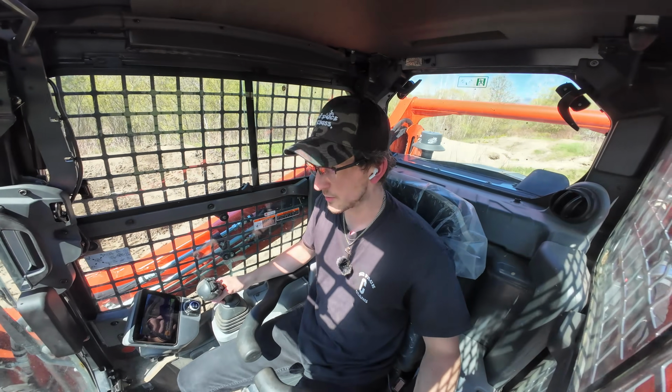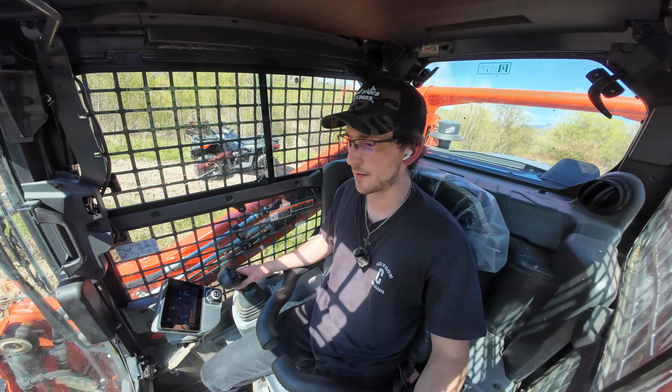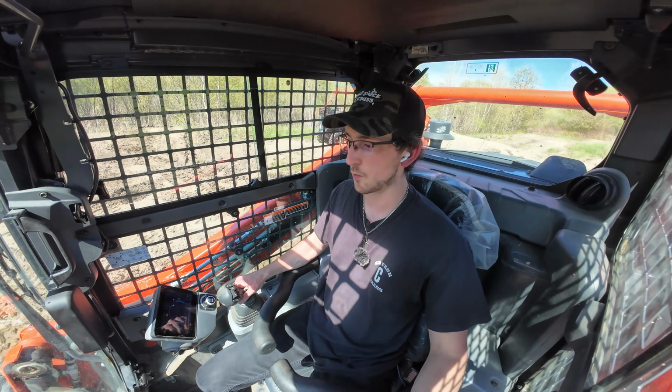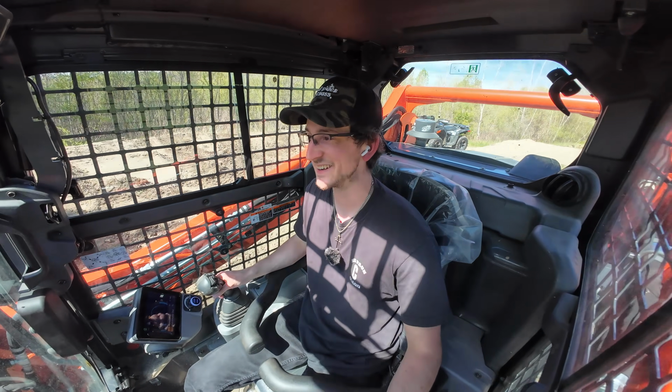The dirt is pretty terrible because it's littered with rocks, which I have a plan for, and we'll do something about it at some point. Honestly, the good part about it is we ride this track when there's snow on the ground because it's literally never wet, which is great. This looks sick. Oh my gosh.